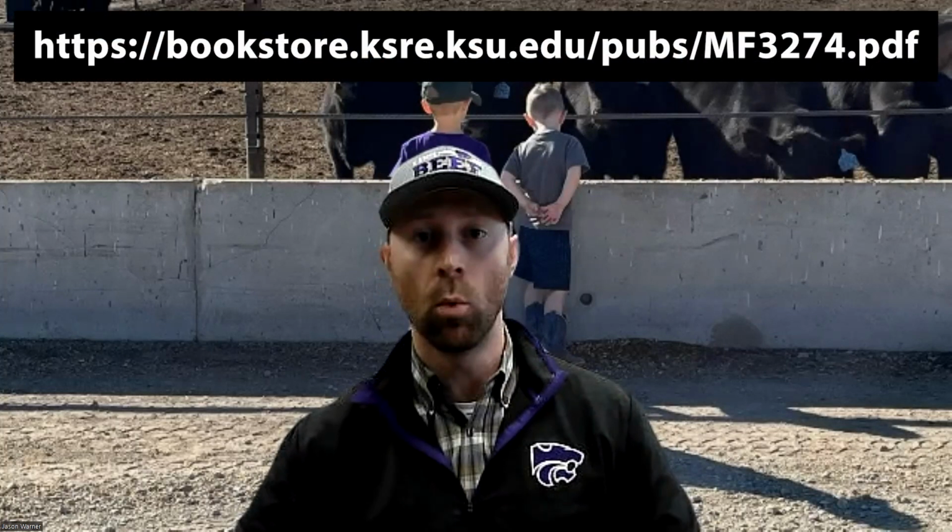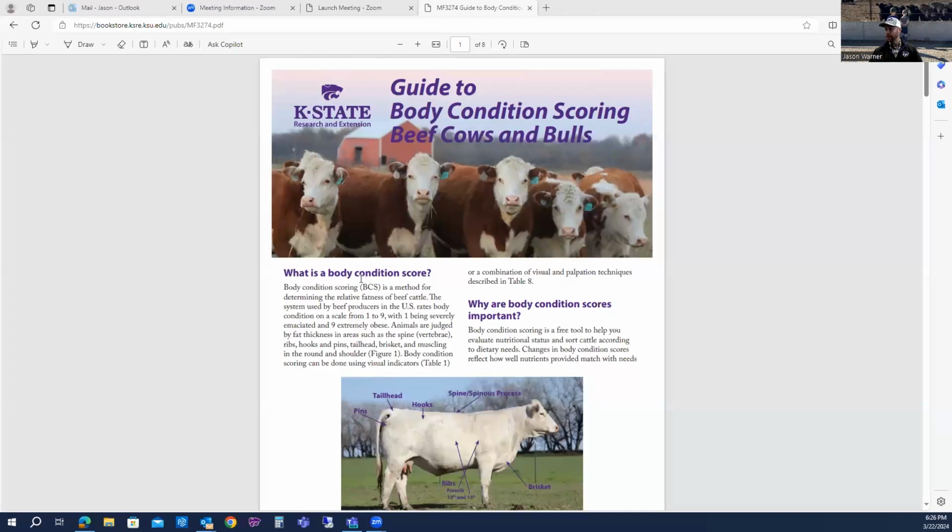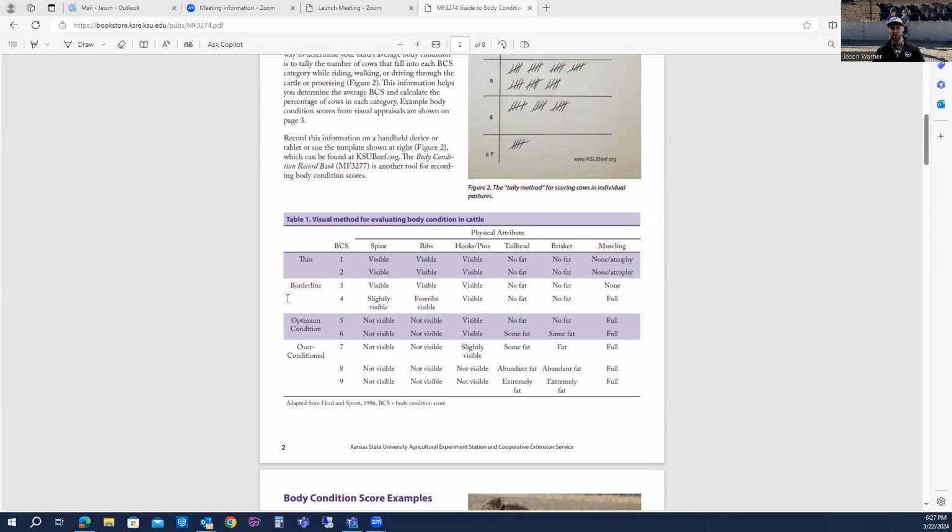But a great resource that I want to make you aware of is this body condition score guide. If you haven't seen this, you can take a look at it. We can get you hard copies of it, or you can pull up electronic copies off of our beef extension website, ksubeef.org. It's a great resource that walks through the basics and fundamentals of the body condition scoring system, how to read it, when to evaluate it on cows, some specific things you're going to want to look for, and some management things, from the standpoint of being easy to use, easy to implement, something that anyone can do.